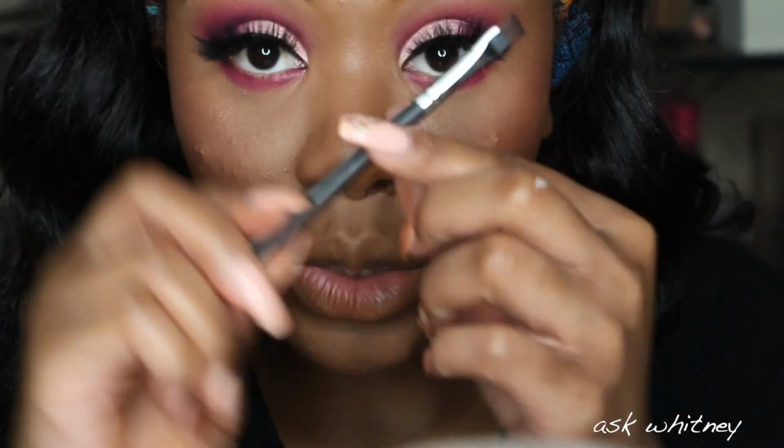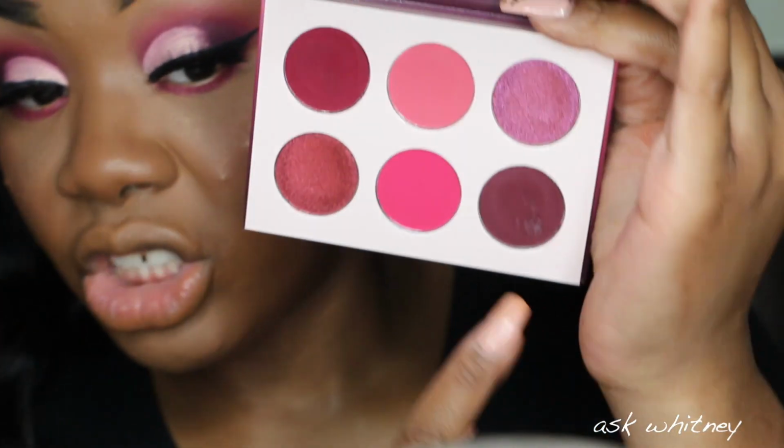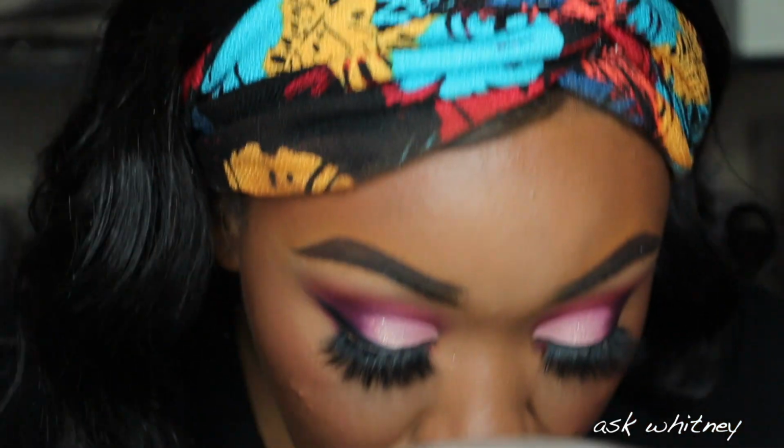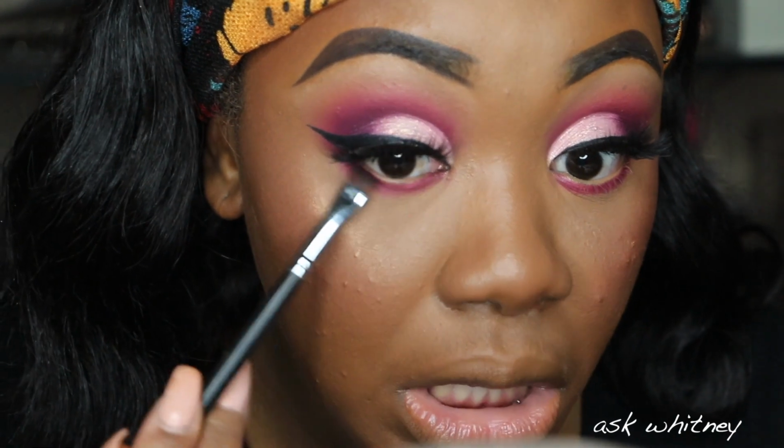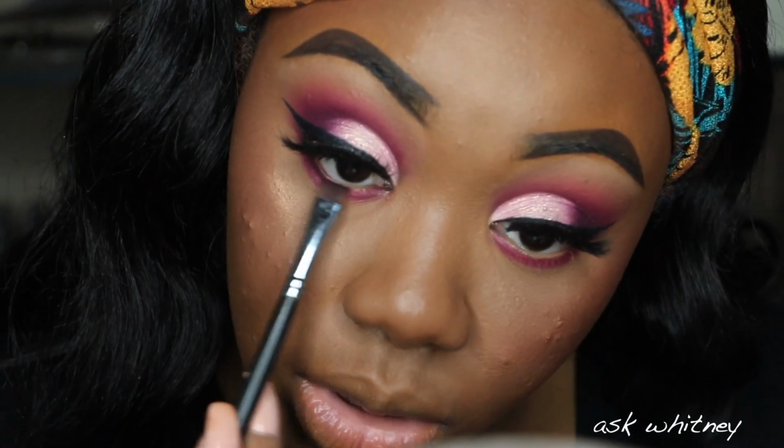So you want to go ahead and do all of that. And then we're going to take this really, really thin brush, and we're going to go into this shade right here, which I kind of messed up because I kind of got it a little wet. And we're just gonna go ahead and smudge this right here, okay? Smudge it here, and you might as well just go ahead and blend it all the way in.